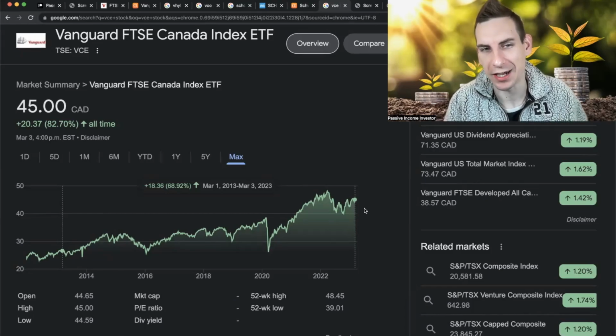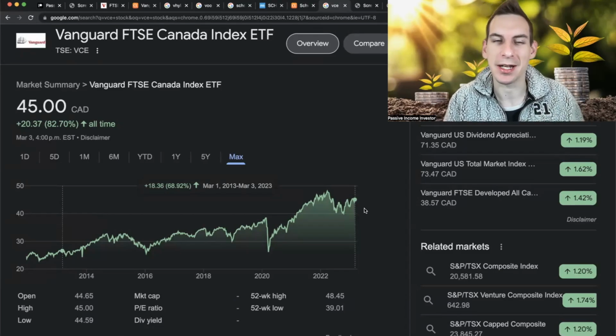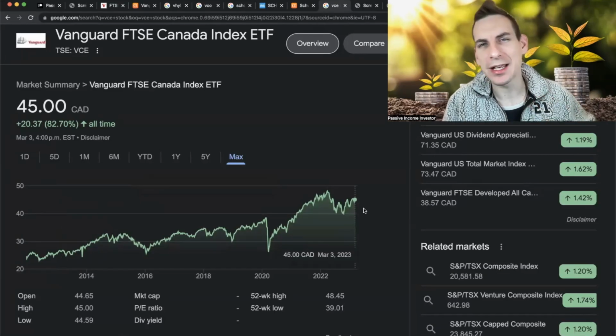Population. There's a lot going on in Canada. But I mean, you're up 68%. You're getting about a 3-4% yield with this one. So you're getting a doubling of the money as well. But again, nothing compared to the US.